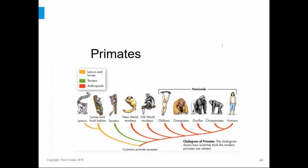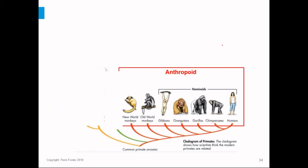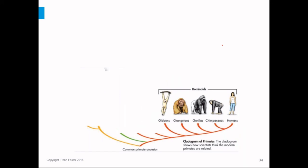So I just want to review this classification again. So these are all primates, and then these are all anthropoids. Okay, so monkeys and all the great apes, they're all called anthropoids. This smaller group is the hominoids, also called the great apes. So gibbons, orangutans, gorillas, chimpanzees, and humans. And only the branch of great apes that leads to humans is called the hominins. And in this case, it's only showing humans because humans are the only species left. But there were other hominin species that existed and died out.